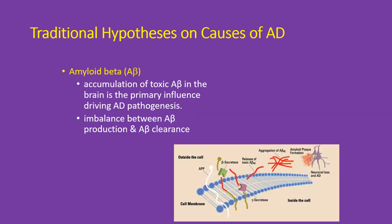The other leading hypothesis for Alzheimer's disease over the years has been the amyloid beta hypothesis. And in this hypothesis, it's thought that an accumulation of toxic A beta in the brain is really the primary influence for driving Alzheimer's disease pathogenesis. Scientists and physicians over the years then, in reacting to this hypothesis, have tried to either block A beta or clear A beta or interfere with the mechanisms that produce amyloid beta in order to resolve the symptoms and signs of Alzheimer's disease.